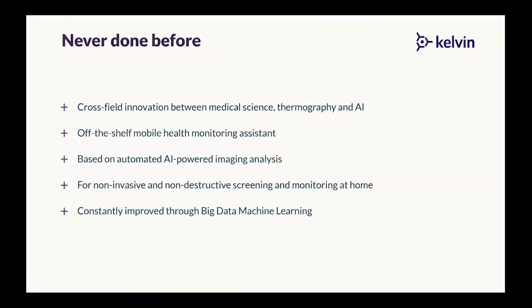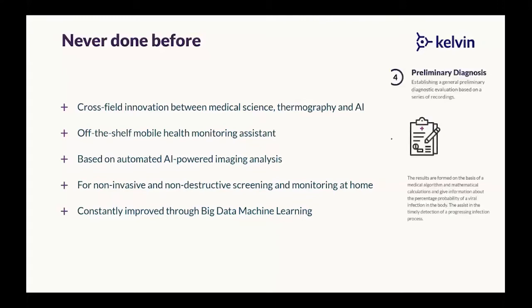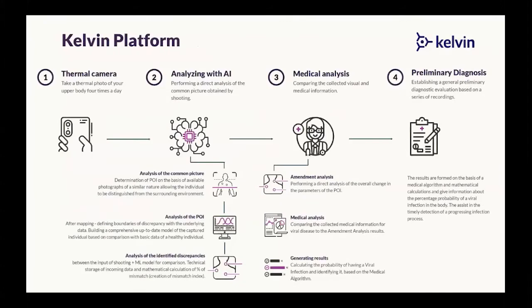And it has the ability of collecting a lot of data and applying this for the purpose of machine learning, especially in combination with the ability of the patients to provide additional feedback about their condition. So you take a selfie or a third person takes a photo of you, you submit it on a regular basis, then we analyze it, segmenting the thermal image, detecting various anomalies there, and perform some kind of preliminary analysis of your health condition.